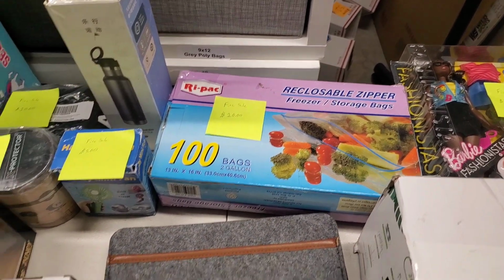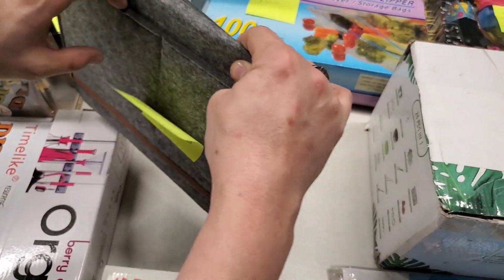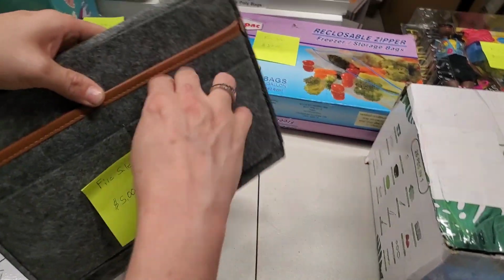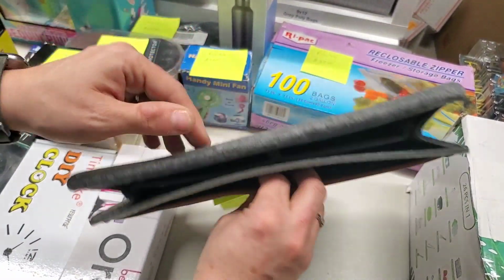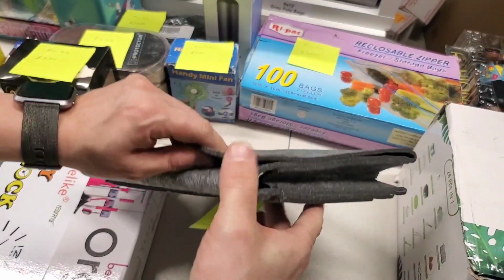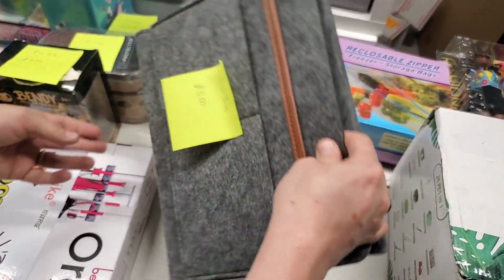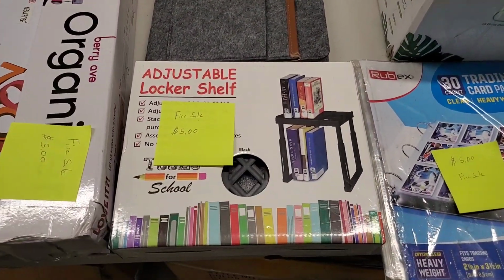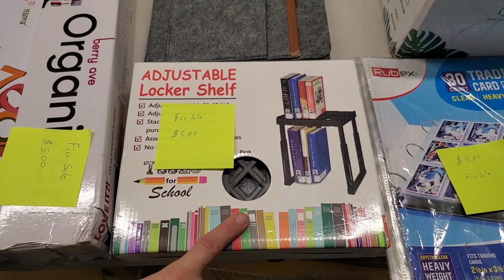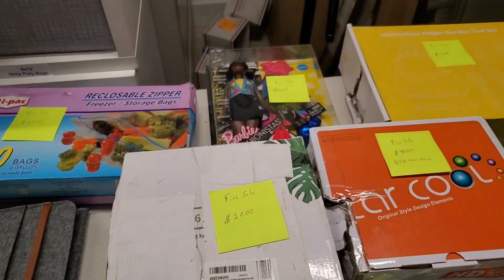That's a large bag. Then this was a cool little organizer that you put on your bedside table. So it's got pockets and stuff. You could use it for your recliner or next to your bed, with a little cool Velcro thing. You just clip it anywhere, and it'll hold all your little trinkets and stuff. $5. Yeah, remotes or books or keys or whatever. Then an adjustable locker shelf, $5. So for the students, or just a space saver shelf.